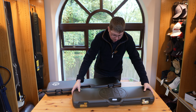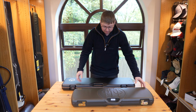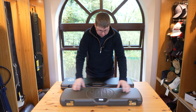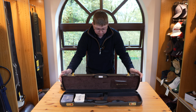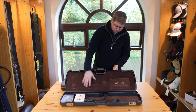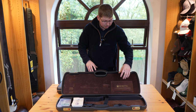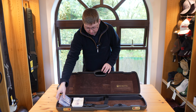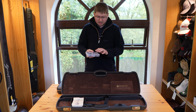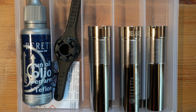And then we've got the Beretta box. So again, travel case, flight case, hard ABS case. As I say, very similar colour to the Miroku box. Beretta Trident on the front of it. And as we open it up, we find once again we got a nice plush brown cloth in here, padded, same as the Miroku box. We've got a gold Beretta logo there. We've also got our set of chokes. Now the Beretta does come slightly better equipped, as in it comes with a little plastic case for your chokes. Again, 5 chokes, cylinder all the way up to full.